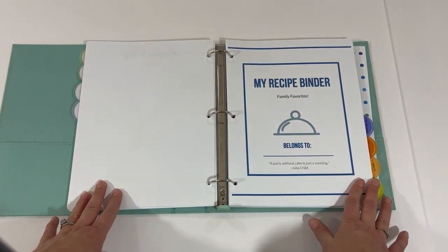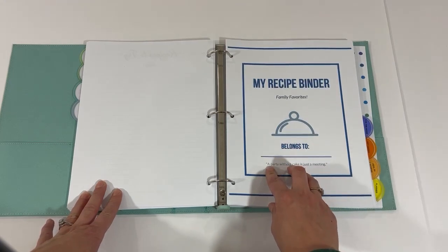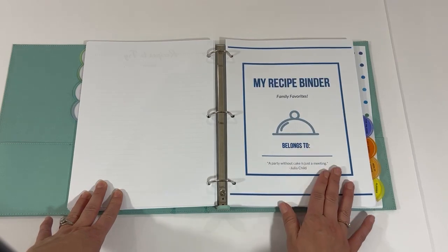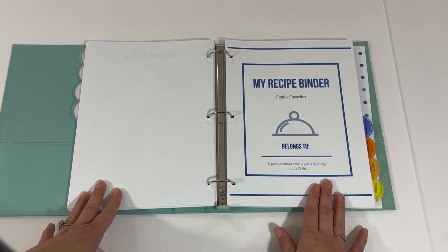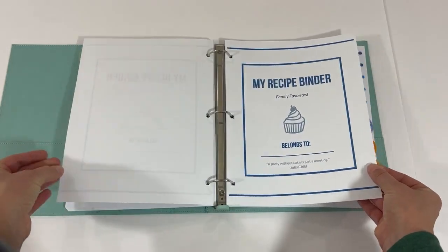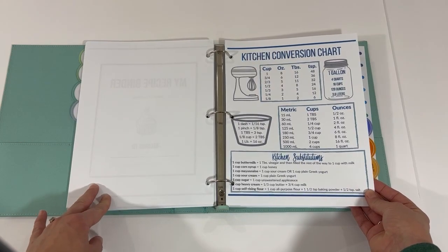Now here gets into the recipe binder. You can create an entire recipe binder or multiple recipe binders actually with the pages in this kit. And I have used them and loved them for years. There are title pages, a couple different options for title pages. And then I have a kitchen conversion chart, which I think is just so cute.